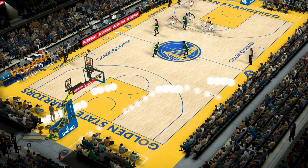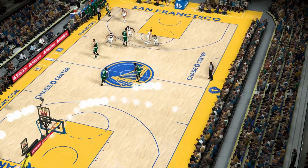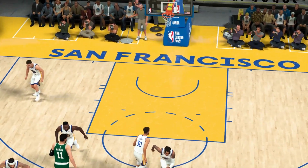The next court is the Golden State Warriors, who have been to the finals so many years. This might be the first finals in a while that we don't see a Warriors court in the entire finals. But here you see it again. The most obvious thing, in my opinion, is the lighting. It is so much brighter now in the Chase Center in San Francisco.